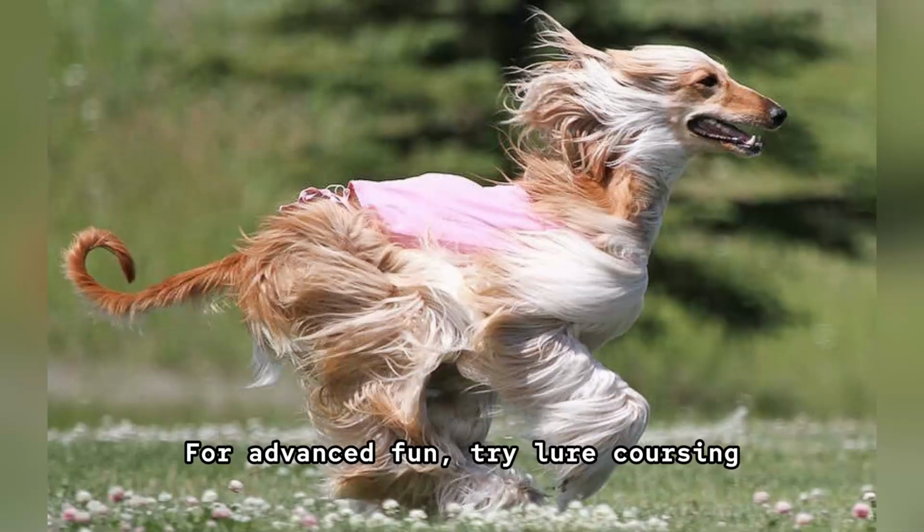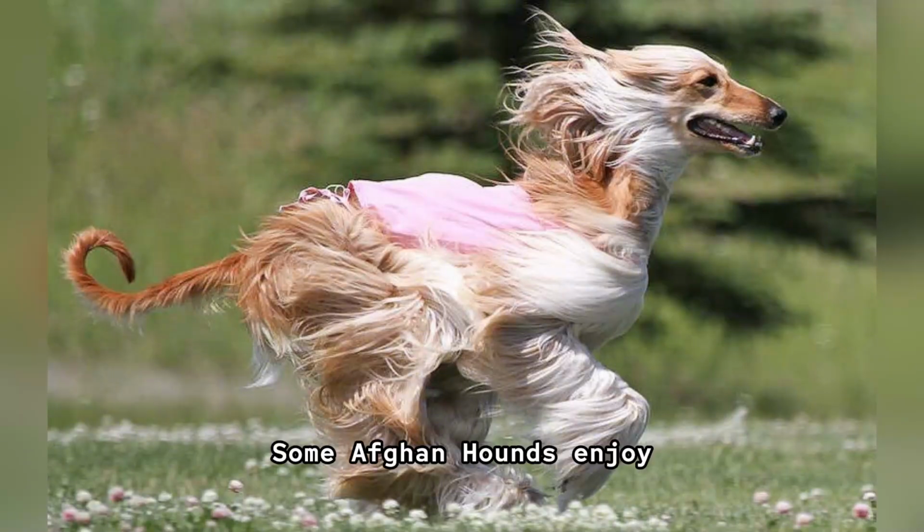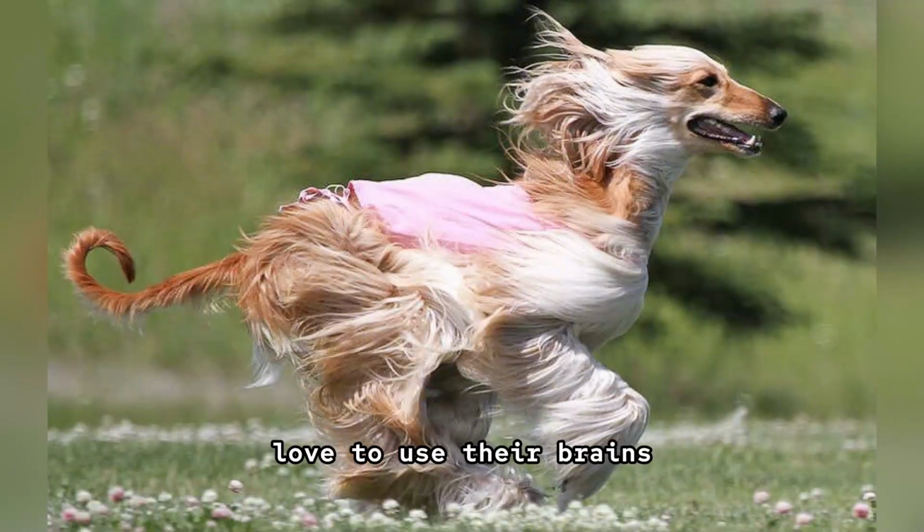For advanced fun, try lure coursing, the coursing ability test, or fast sprint games in fenced fields. Some Afghan hounds enjoy agility at a low-impact pace and creative trick training at home. Those games can work too. Even for a sight-hunter, dogs love to use their brains, whatever the task.